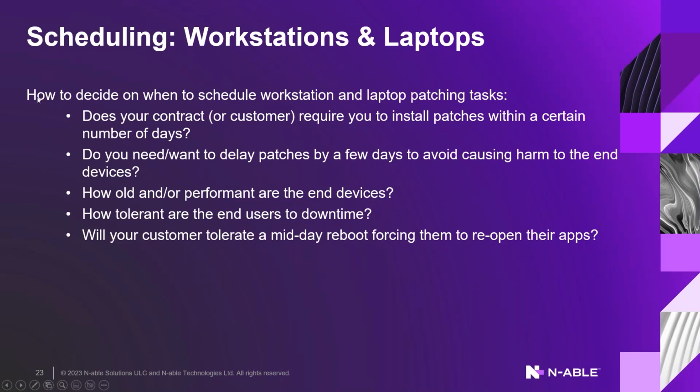Scheduling of workstations and laptops. How to decide when to schedule workstation and laptop patching tasks? Does your contractor or customer require you to install patches within a certain number of days? Like 7, 10, 15. They might not even know that you need to patch devices. It's just part of your service. Do you want to delay patches for a few days to avoid causing harm to the end device? How old and performant are the end devices? This is a major consideration.